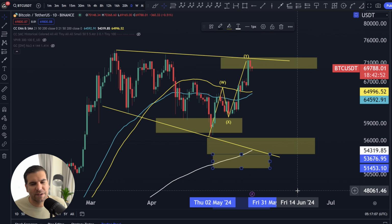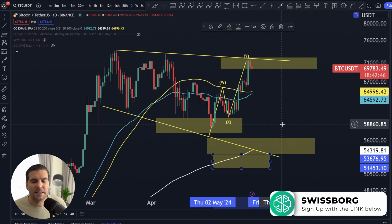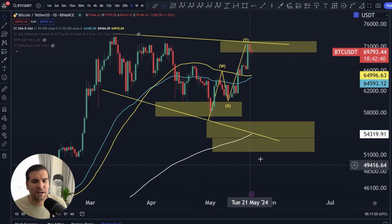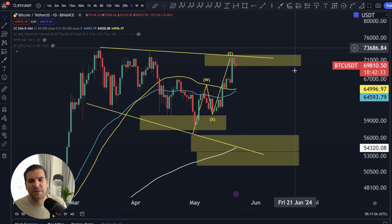There's that potential of coming down a little bit lower to 51,453 to 53,676. However, I think this is a little bit less likely, but I'll leave it there just for reference. It's possible that we wick down, we liquidate all those positions that are sitting just a little bit lower here, and then we rally back up.